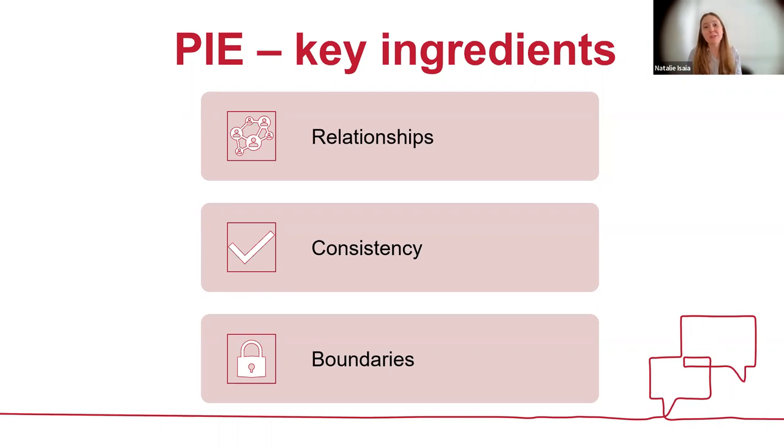This is the answer to another question I get a lot, which is, if we're PIE, does that mean the people using our services can just do whatever they want and there's never any consequences? No. Nobody needs that. Children, adults, we all need boundaries around us in order to feel safe. Nobody thanks you for putting in boundaries. I've never heard a three-year-old say, oh, thank you so much for not letting me have chocolate before dinner. But over time, boundaries make people feel a lot safer because they know what to expect, whether that's to do with rules or with interpersonal expectations.